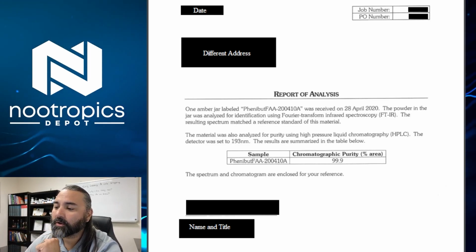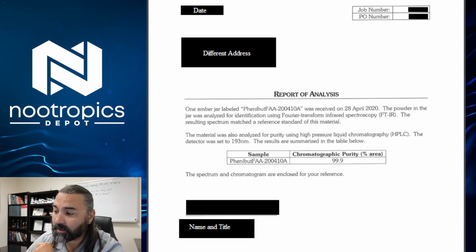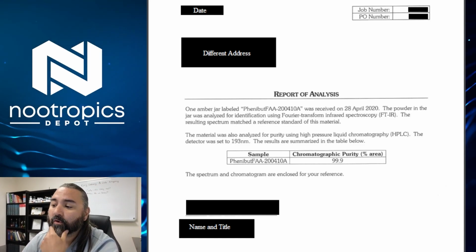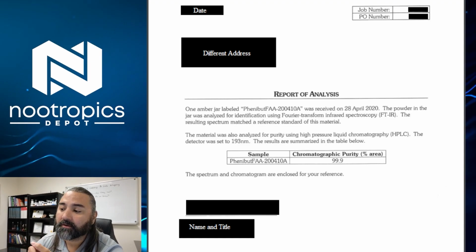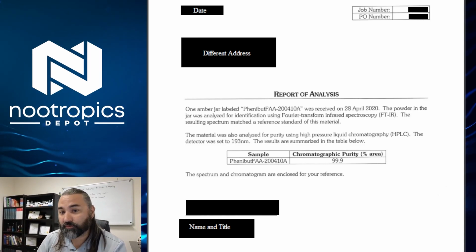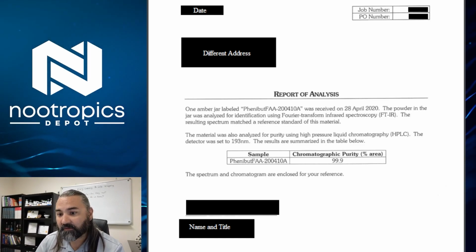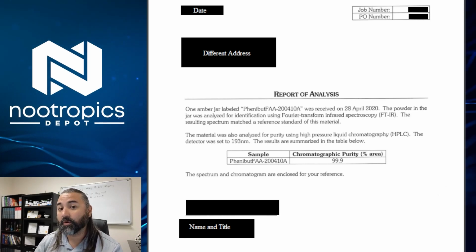Then when I go on and I look at the phenibut FAA sample and it says chromatographic purity, now is when the big red flags start going off in my head. Chromatographic purity is not absolute purity. When you buy a material and it says purity 99.9%, what you think is if I take 100 grams of the material, I will get 99.9 grams of the thing of interest. That's typically what people mean when they say the word purity.